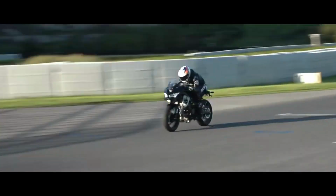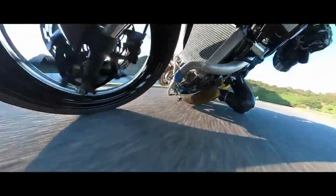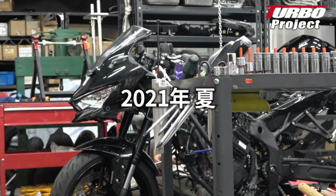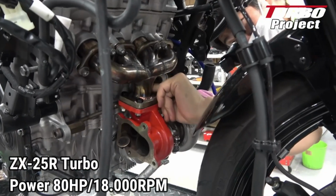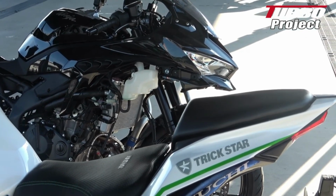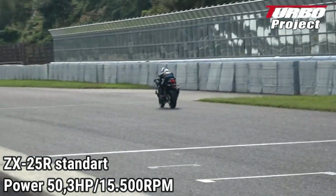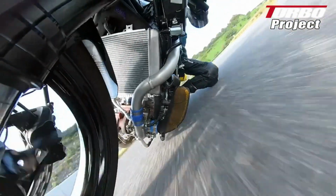With this embedded turbo technology, the Ninja ZX-25R modified by Trickstar can increase its max power more than the standard version, and the engine can spin faster at high RPM. The power achieved by the ZX-25R turbo is 80 horsepower at 18,000 RPM. Compare it to the standard version, which is only rated at 50.3 horsepower at 15,500 RPM. Even so, Trickstar originally targeted the power at 90 horsepower.